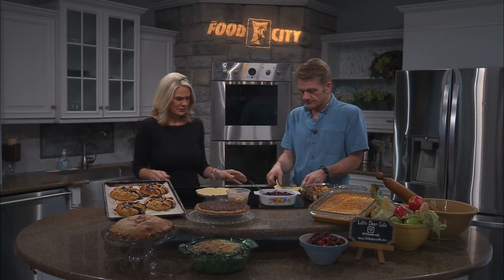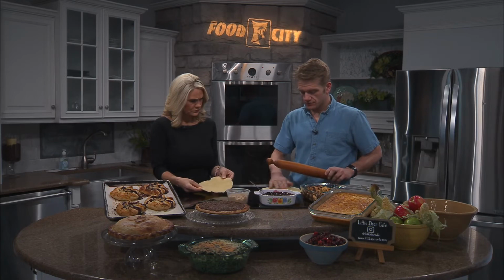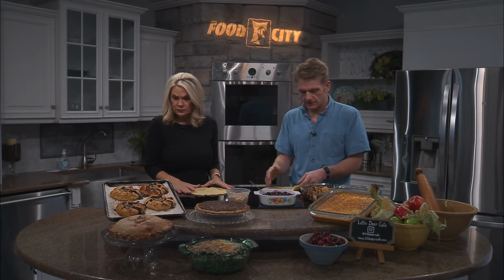They start out as a little ball of dough that we'll roll out. You roll it out just maybe 6.5 inches wide, so like a little pie. Yeah, a little pie. It's a free-form pie is what a galette is. And you don't need to be perfect. That's what's charming about the galettes, that they are imperfect.